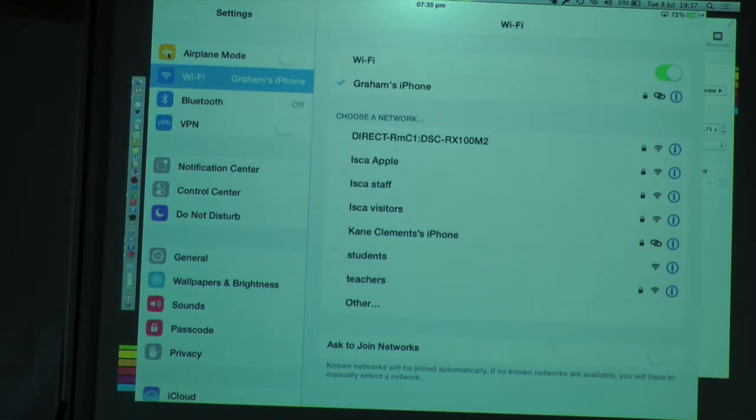Or the third option is... I'll connect to Graham's phone. Yeah, the password should be in there.